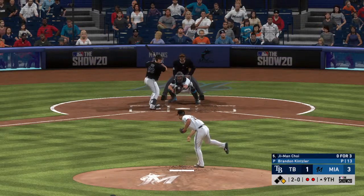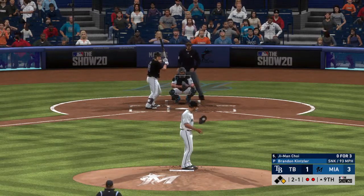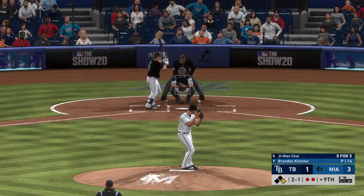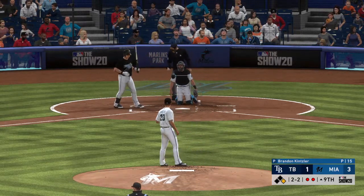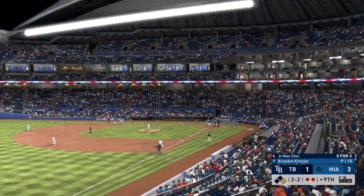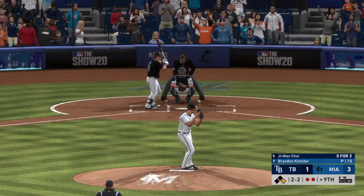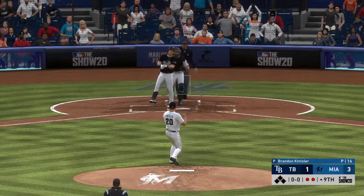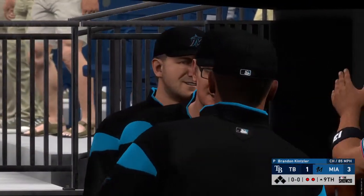Has a look, now the pitch. 2-1 now. And he'll just fight this one off as it's chopped foul. And now this relatively sparse crowd comes to their feet one final time. And he strikes him out to end it here as they were able to get the possible tying run to the plate but could not cash in.